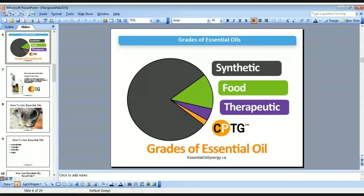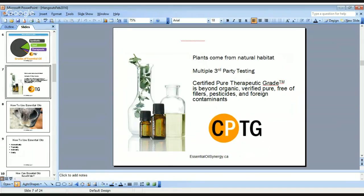So out of all these things, you have the synthetic, which is the majority of what you see on the market. You have the food grade, which is in the food that we eat, flavoring for food that we eat. There's therapeutic grade, the ones that you get at the health food store. And then there's the certified pure therapeutic grade oils. The certified pure therapeutic grade oils are manufactured by a company called doTERRA, and they guarantee that it's beyond organic. It's verified pure, and it's free of any contaminant and any pesticides and any foreign material.